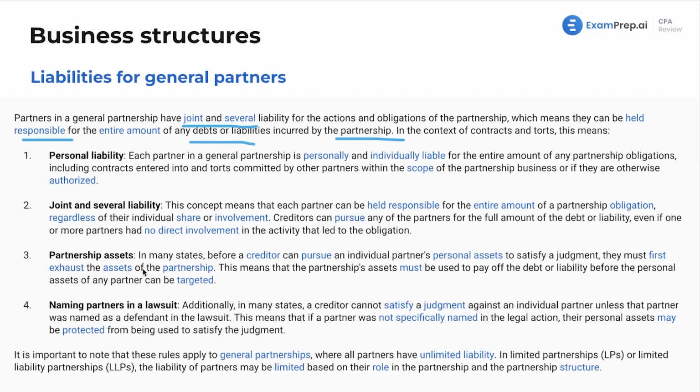What about the partnership assets? Well, in many states, before a creditor can pursue an individual partner's assets to satisfy a judgment, they must first exhaust the assets of the partnership. This means that the partnership's assets must be used to pay off the debt or liability before the personal assets of any partner can be targeted.